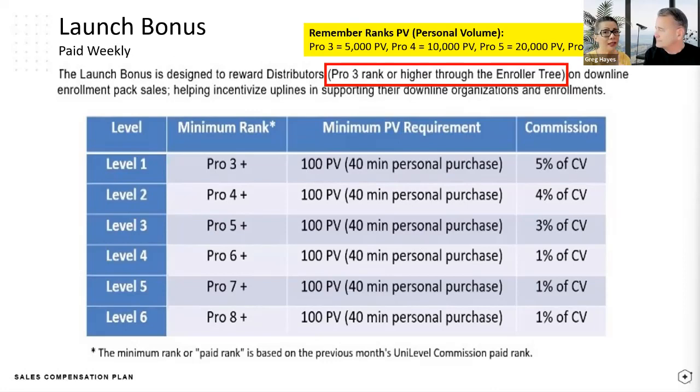Let's not forget to tell them that when they reach, for example, this month, Pro 3, boom. The next month they're going to be qualified as long as they maintain the Pro 3 rank. Even if they reach Pro 3 this month, one time for 30 days, they're already qualified for the next month's launch bonus. However, if they did not maintain their rank, boo, you're not going to get the launch bonus.